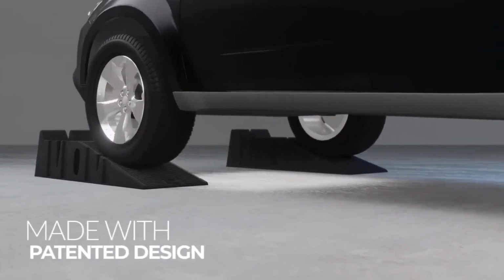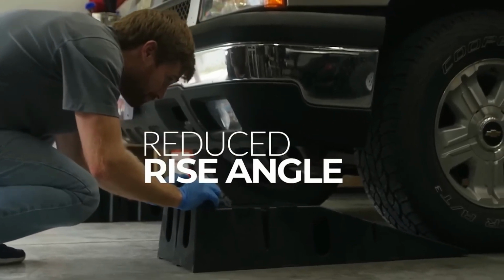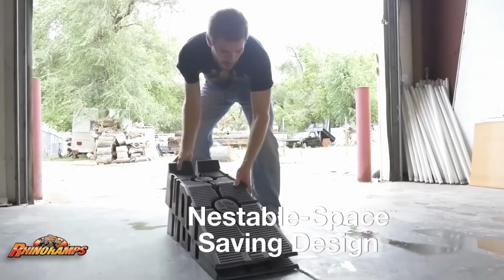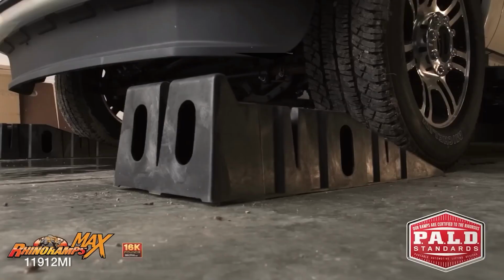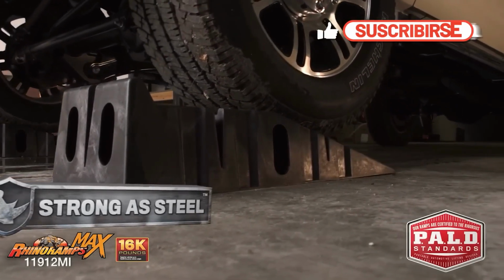Their versatility is astounding, even for vehicles with low ground clearance, allowing for comfortable 17-degree entry. It is convenient to store these hollow stackable ramps anywhere. Plus, they come with a patent and an affordable price tag starting at just $50 a pair.